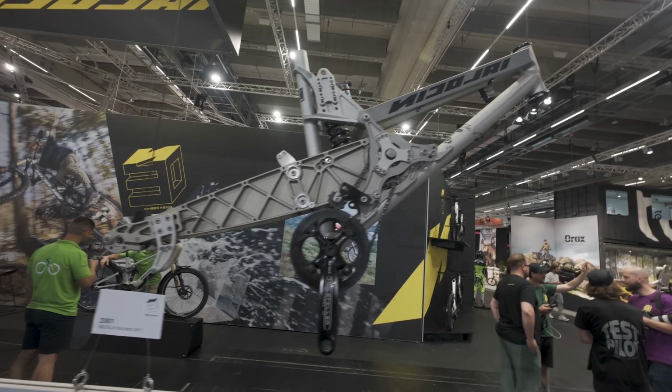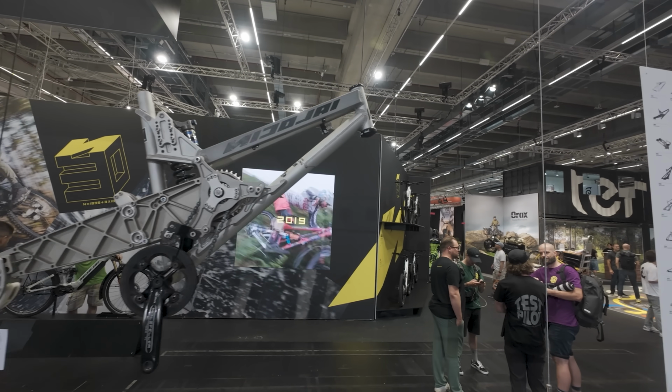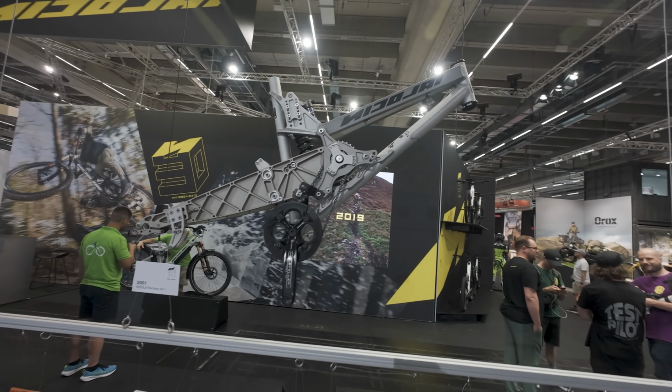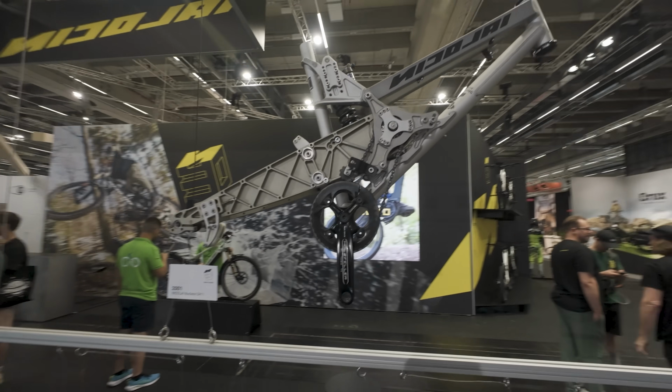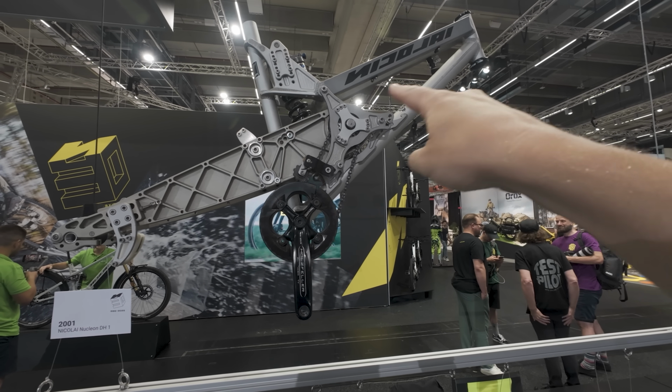All right, so I was at the Nicolai stand yesterday looking at the 30th anniversary S16 e-bike. Now, you can watch that video, it's on the channel already, but I couldn't ignore this. It's a 2001 Nicolai Nucleon DH frame that they've got hanging up here. Now, it looks pretty wild, but this wouldn't be that out of place on today's downhill race series because, well, high pivot, really far forward.